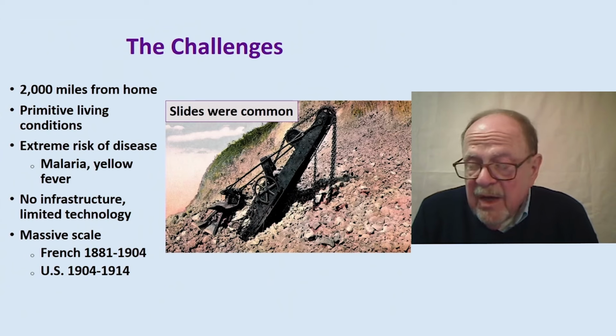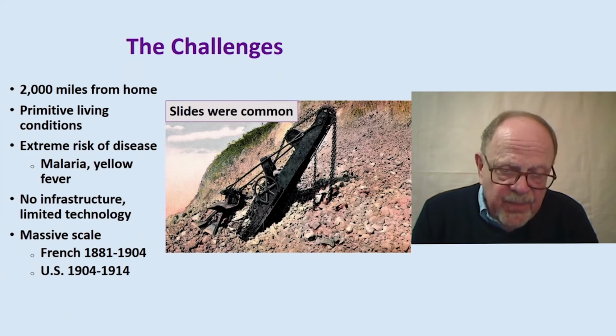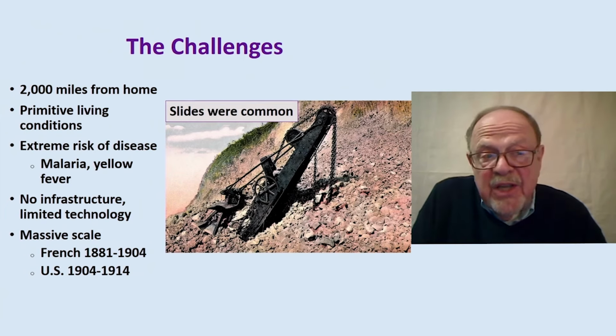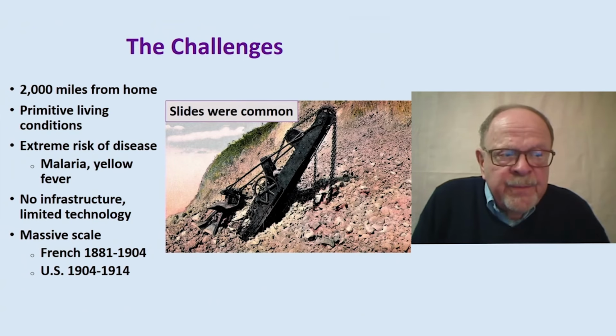The risk of serious disease and death was very serious, particularly from malaria and yellow fever. Malaria, turns out, was caused by a parasite, yellow fever by a virus, and neither were treatable. Turns out yellow fever was actually endemic along the Gulf Coast of the United States and even in Washington, D.C., but it still wasn't manageable.